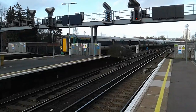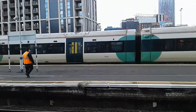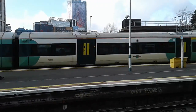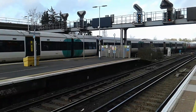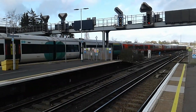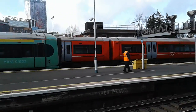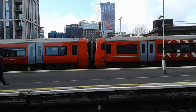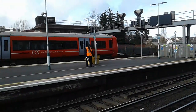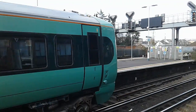Okay, now coming in is a Southern service bound for Brighton in the form of 377419, along with 377452, and then there's a Gatwick Express pair of 387s taking up the rear at the side of it. That's off to Gatwick Airport. 387219 is on the front and 213 is on the rear. Oh, hello, there's 377626 that'll be going off to London Bridge at some stage.